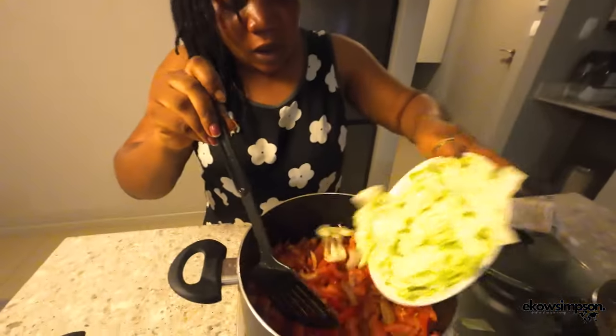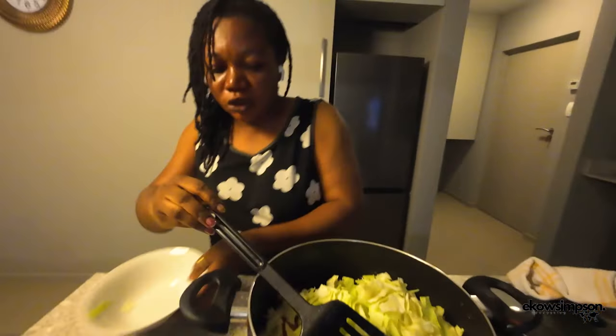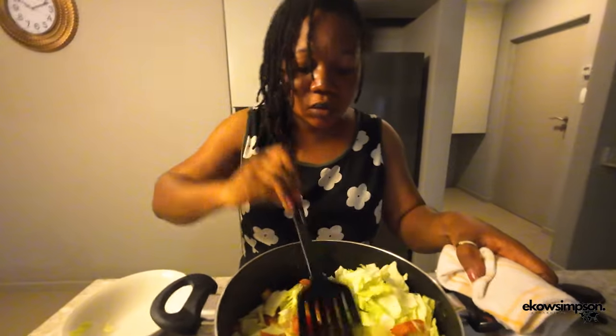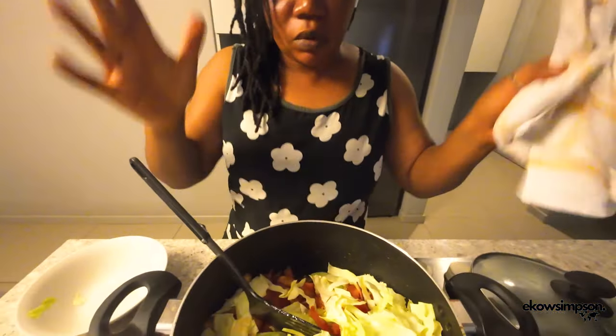So there goes in our cabbage, roughly and chunkly chopped. We've done it chunk, like not small chops. Plenty. Big. Oh, okay.